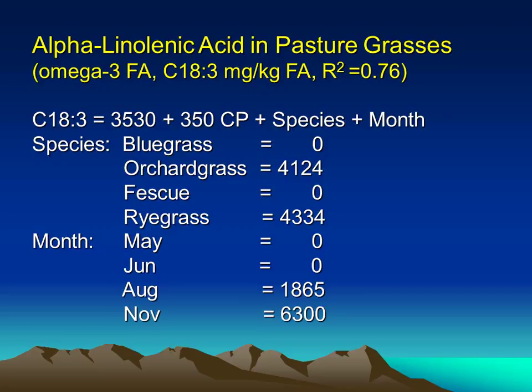Orchard grass is high in omega-3. Bluegrass and fescue are lower. So orchard grass and ryegrass are the high two for the omega-3 fatty acid. August and November, look at November. Know what November adds. Now, I didn't know I was doing something right.